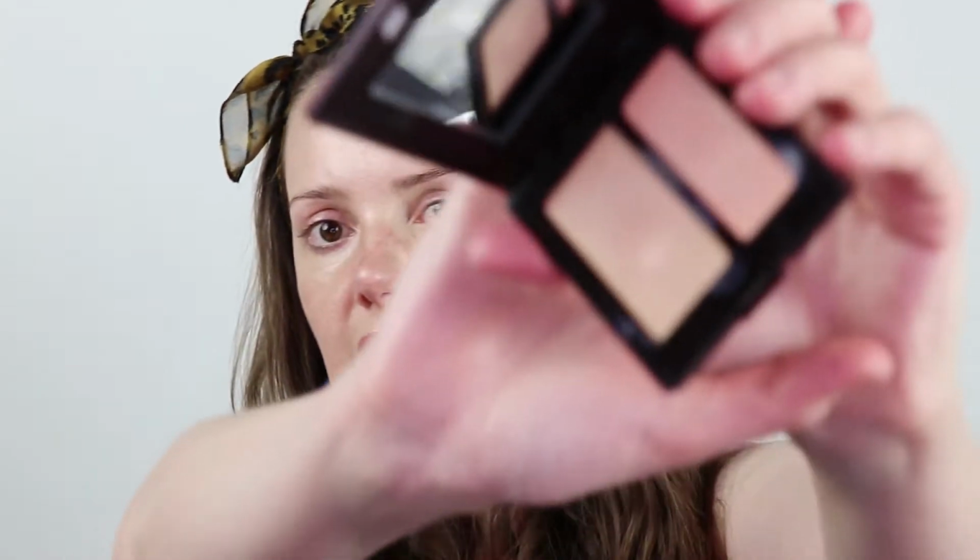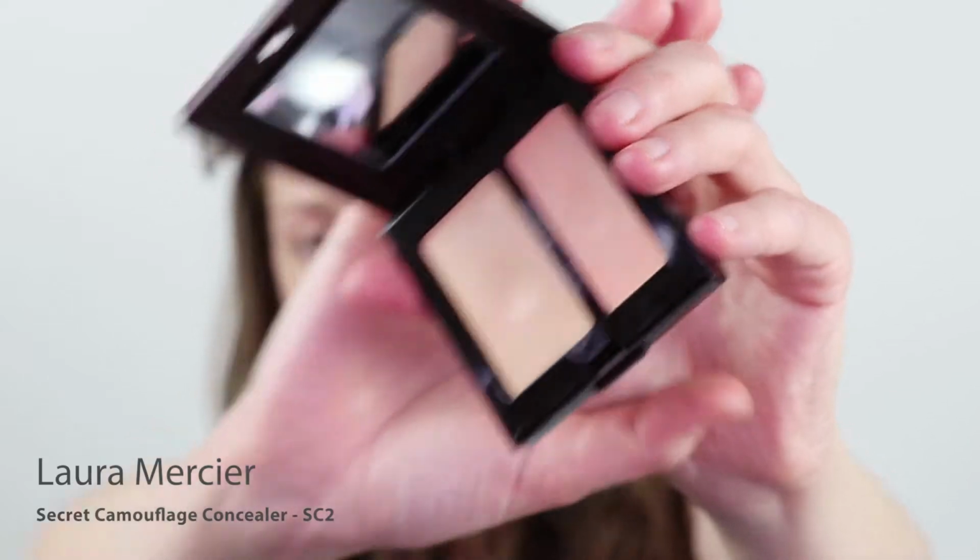I want very minimal coverage today, so I'm just going to go in and pinpoint conceal with a little bit of the LAURE Mercier Secret Camouflage Concealer. I've got the color in SC2, and this is a lovely concealer if you just have a little bit of pigmentation that you'd like to take care of, and it lasts very long and it is quite drying, so I wouldn't use this underneath the eyes, but it's beautiful to pinpoint conceal if you have a little bit of pigmentation or a spot or anything like that.